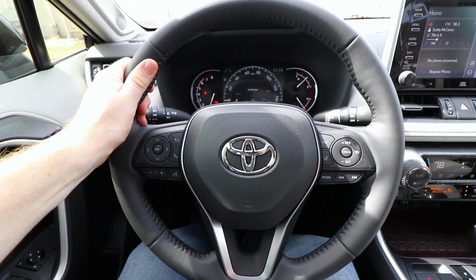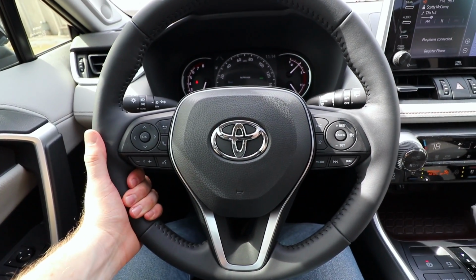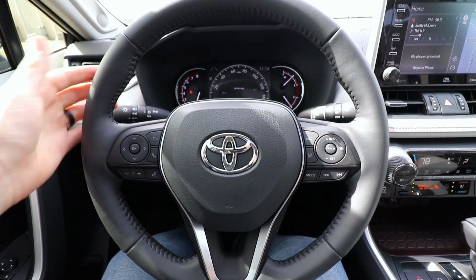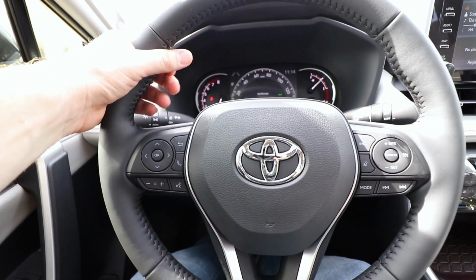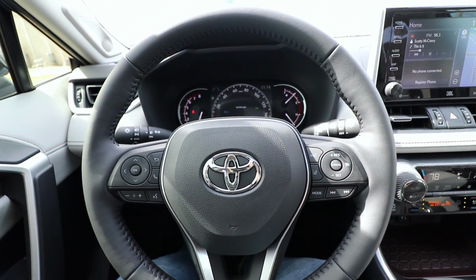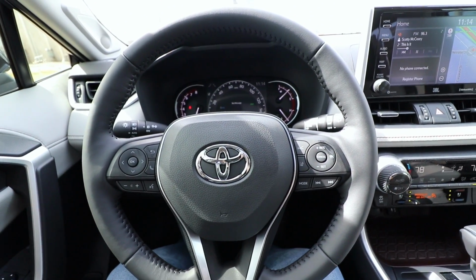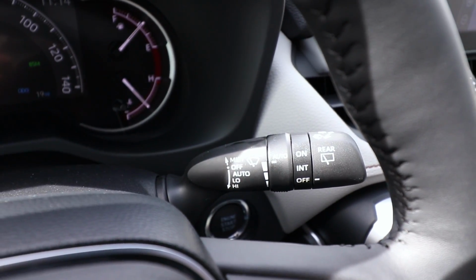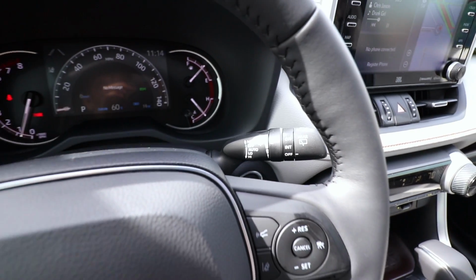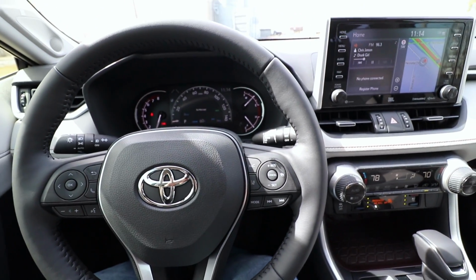Then we've got this leather wrapped steering wheel. The leather wrapped steering wheel is standard. It's optional to be heated, and we have that setting right down there as well. So heated steering wheel is optional here on the Limited trim and on the Adventure trim and on the Premium trim. And like I mentioned earlier, rain sensing windshield wipers right there, just move it to auto, and rain sensing wipers are actually really nice and I think underrated.